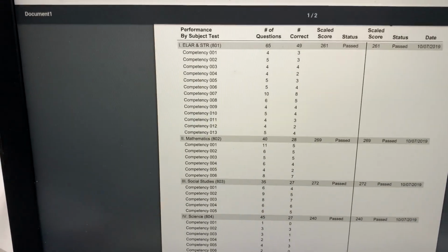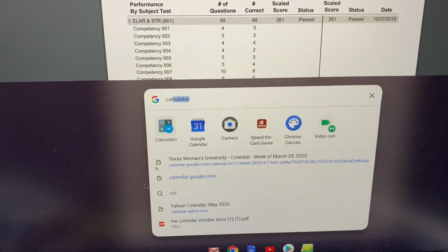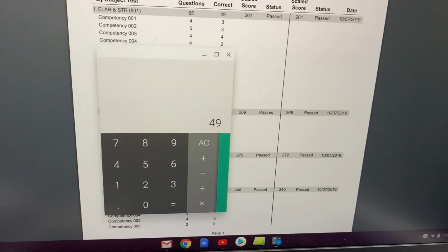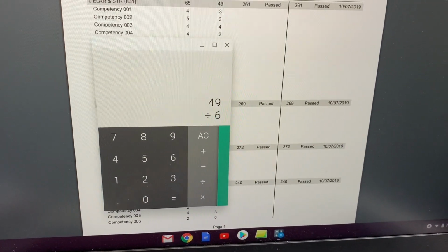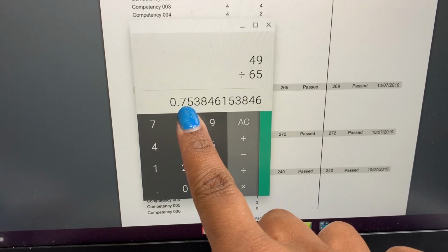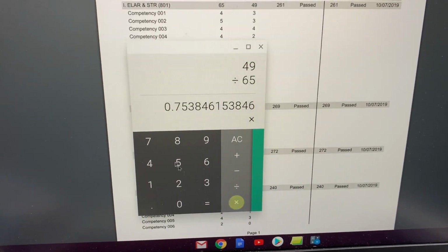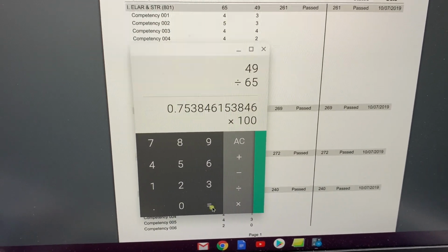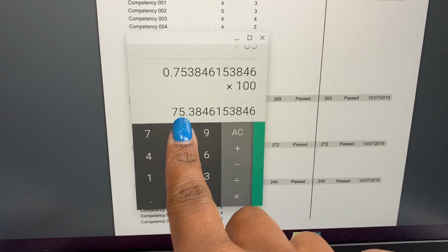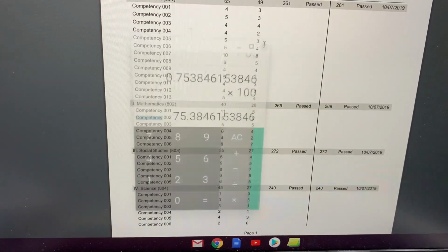So let's see what that actually means. So let's pull up my calculator. 49 out of 65. So I would have gotten a 75 on this exam. Does that make sense? You know, you got to times that by 100. Y'all get it. I would have gotten a 75.3. Y'all remember, I told you have to get an 80. That's how I know they don't actually use all of the questions.